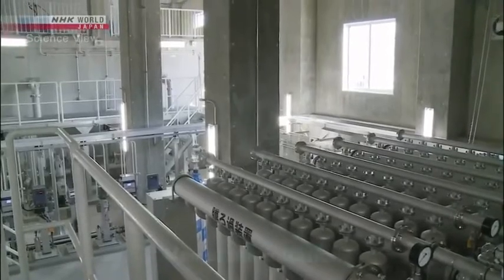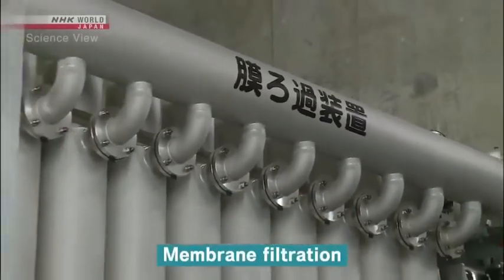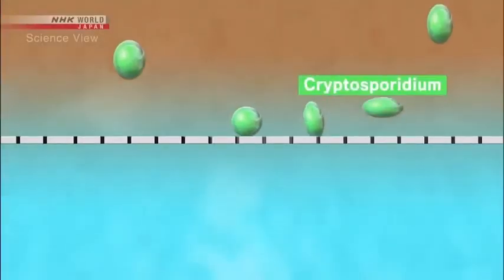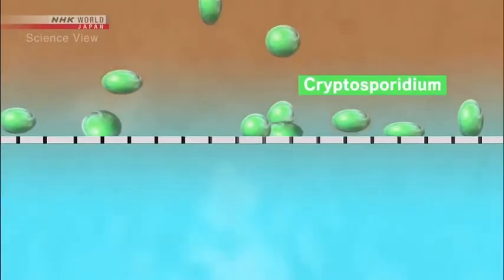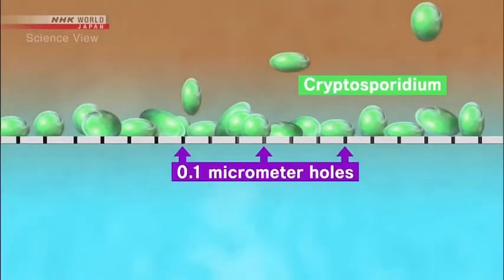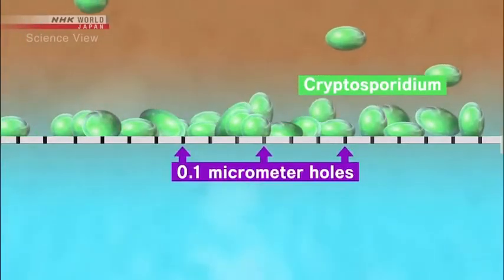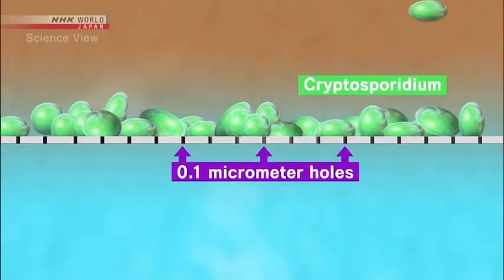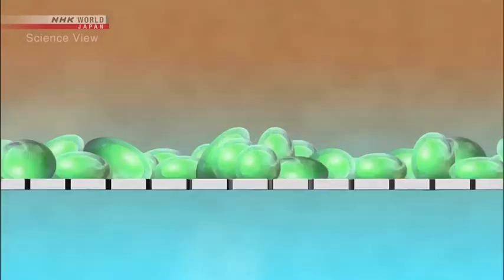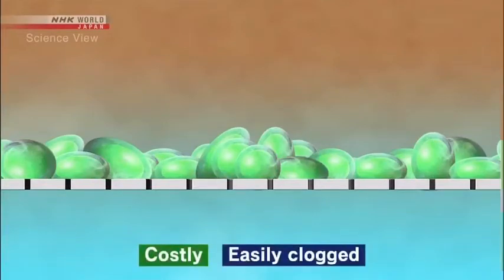Conventional filters use membrane filtration to solve this problem. Here's how it works. In membrane filtration, there are holes that measure 0.1 micrometer in diameter. Water molecules can pass through the holes, but Cryptosporidium that are 2 to 5 micrometers cannot. But membrane filtration is costly and easily clogged, so using it in an underdeveloped country is difficult.